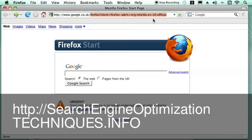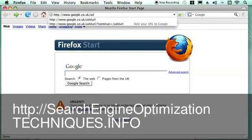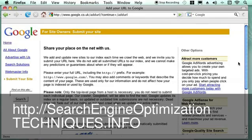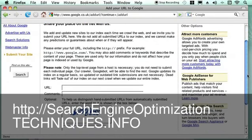So in our browser, we just want to change the domain address. It's google.co.uk I'm using, it could be .com, and you just type in add URL. Now in Google you'll come across this page. It gives you all the instructions at the top, but the important thing is to type the URL of your website.